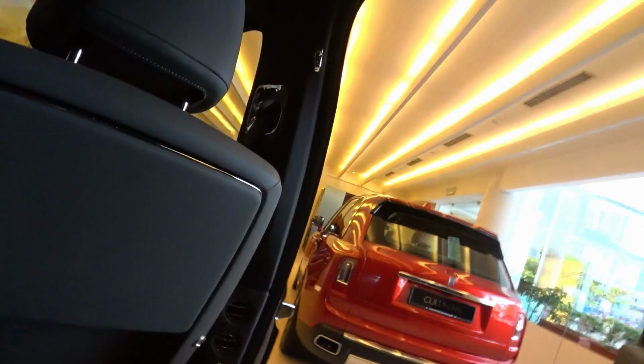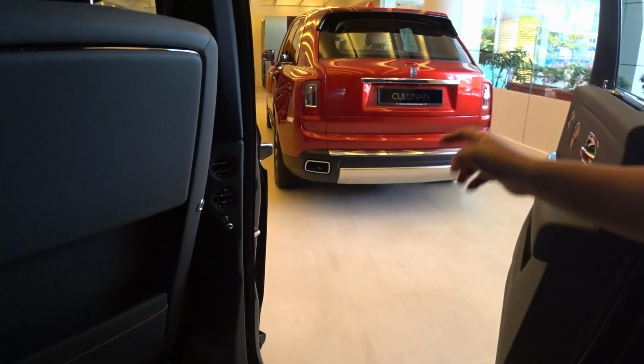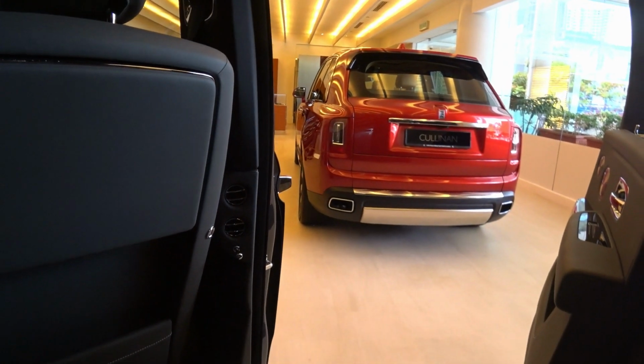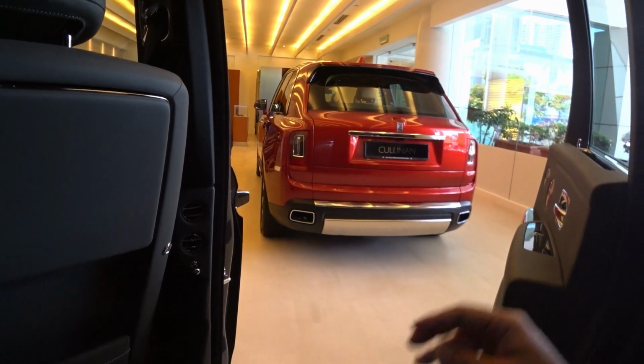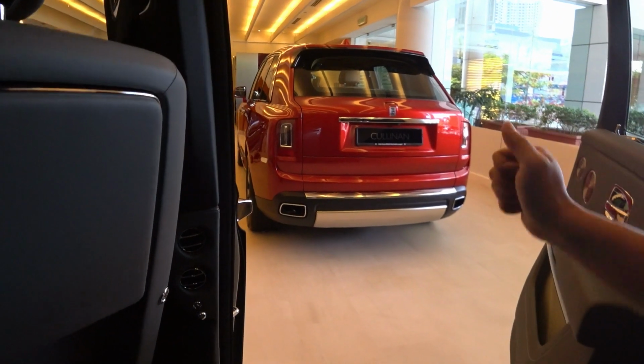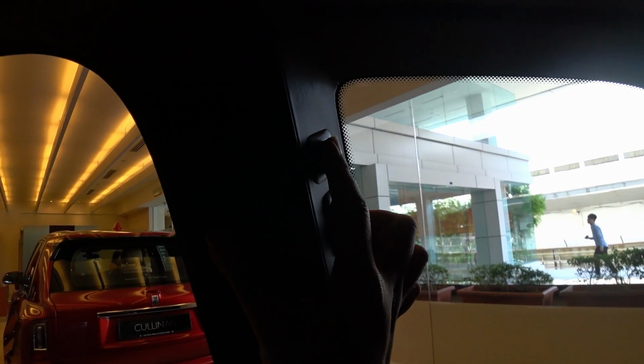Okay, so what I like about these rear hinge doors is that getting in and out is very easy. Okay, it's so convenient, and of course, because the doors open that way, closing it manually will take effort. So you don't close it manually; you close it at the press of a button. Okay, there you go.